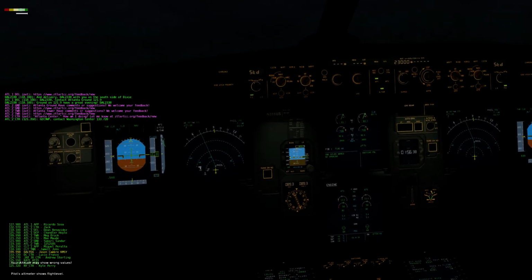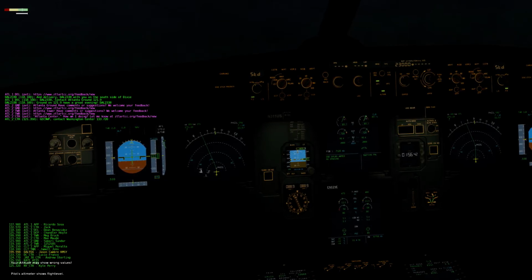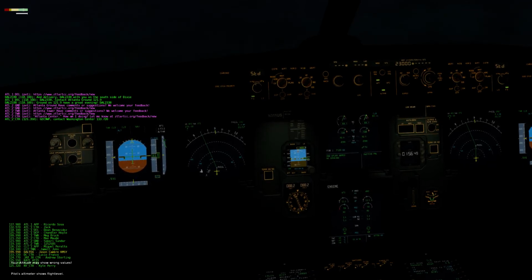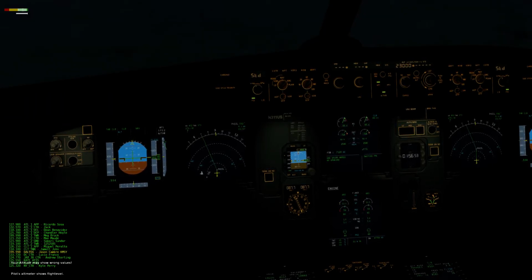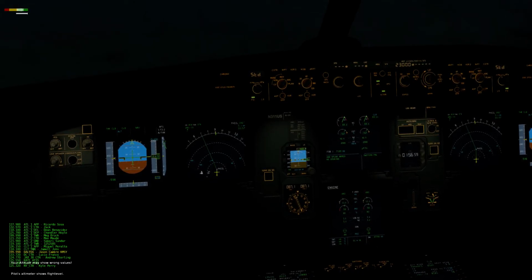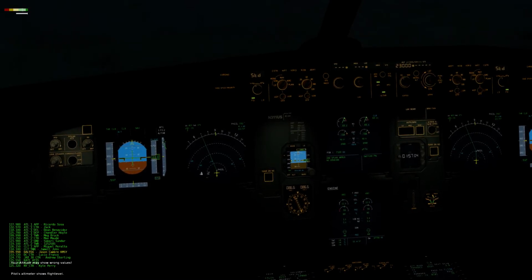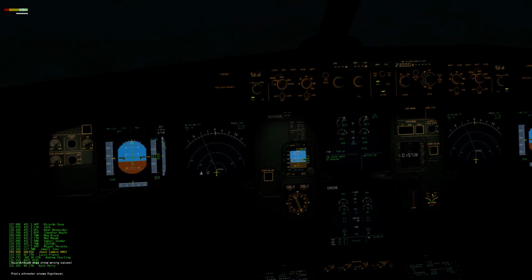334 Hotel Kilo, cross Bockert at maintain 11,000 and 250 knots. The Peachtree altimeter is 2996. 2996, cross Bockert at maintain 11,250 on speed for Hotel Kilo. Delta 2992, best rate down to 12,000. Ended up a little bit high on the arrival there. Best rate down to 12,000, Delta 2992.